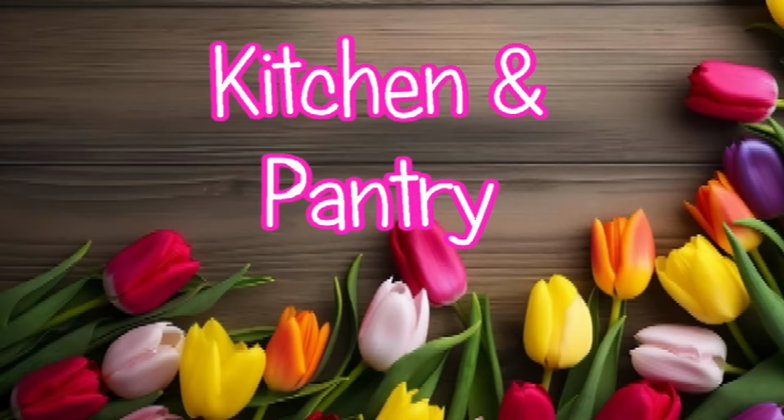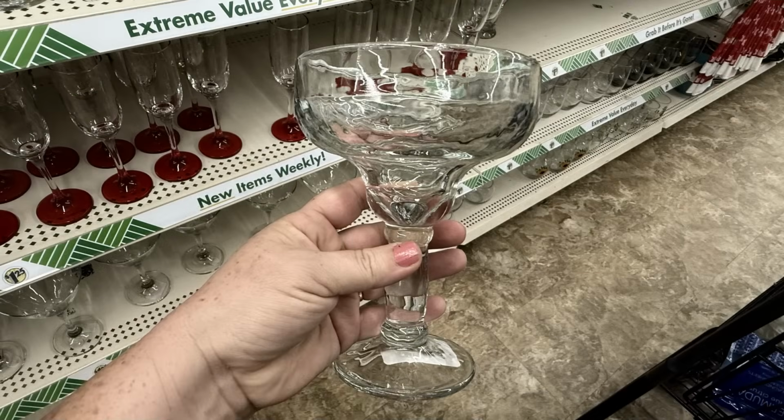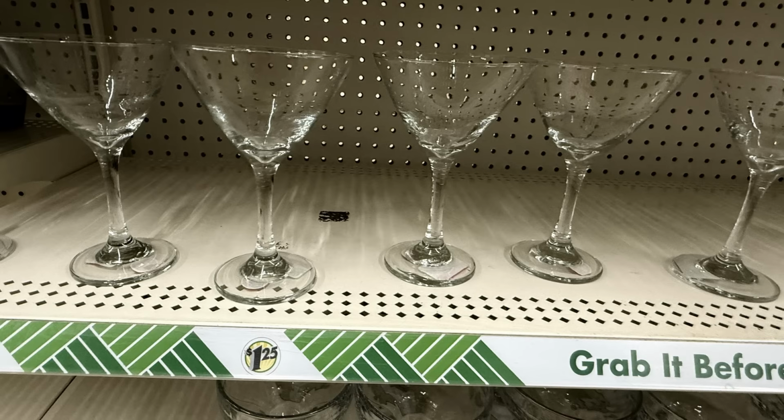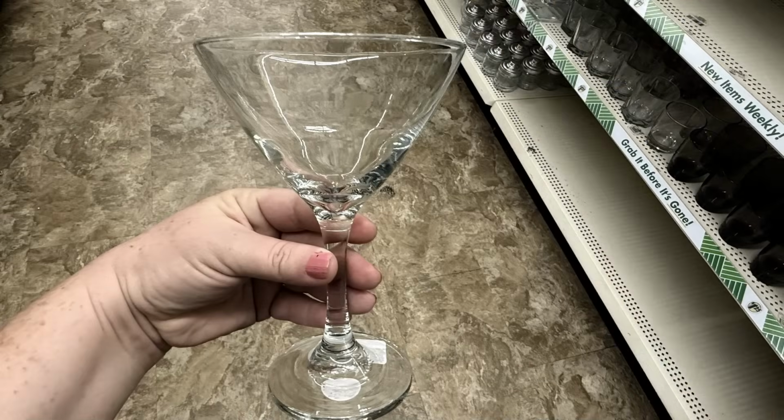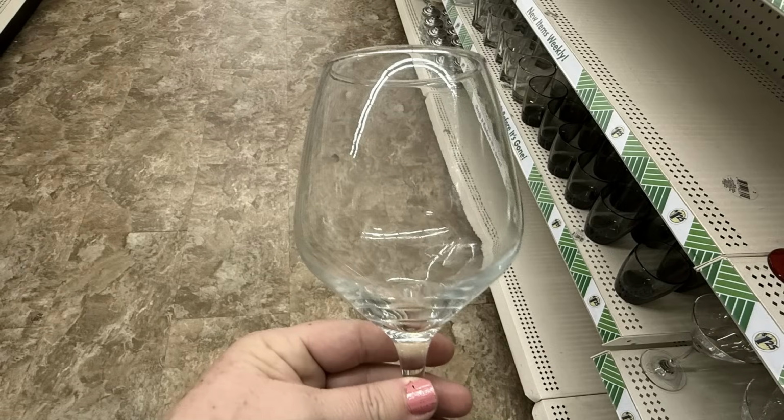Over in the kitchen and pantry section, they're putting out a whole bunch of champagne glasses. They had margarita glasses, and some for a martini. They had champagne glasses, wine glasses, water glasses, all restocked. So as we get closer to wedding season, they're usually pretty good about putting out all the different stemware.